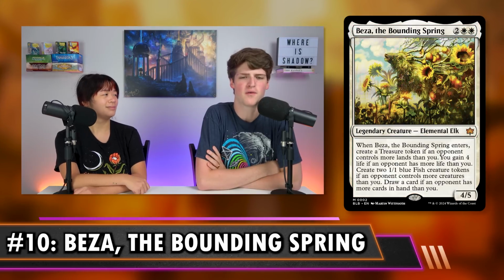Number 10, Beza, the Bounding Spring. 2 white for a 4/5. When Beza, the Bounding Spring, enters, create a treasure token.